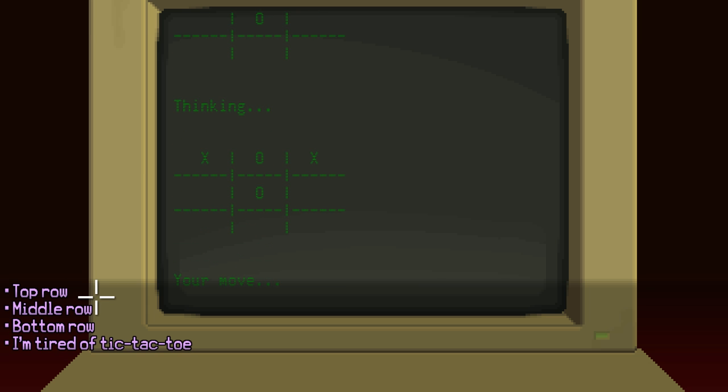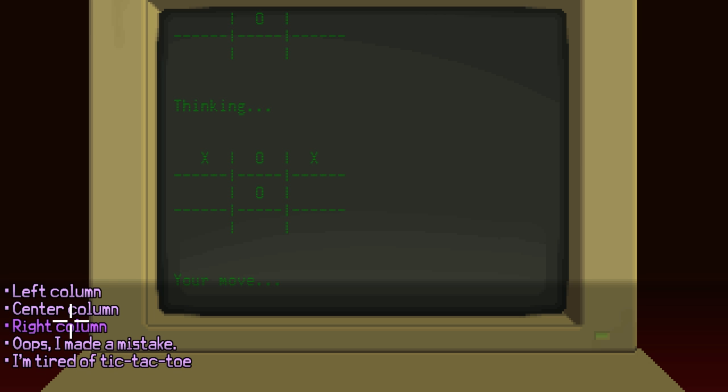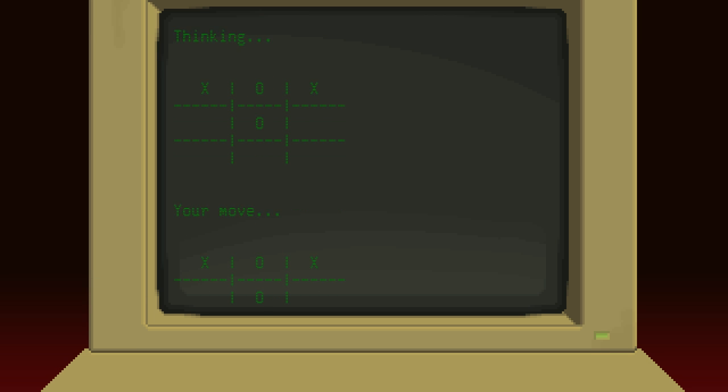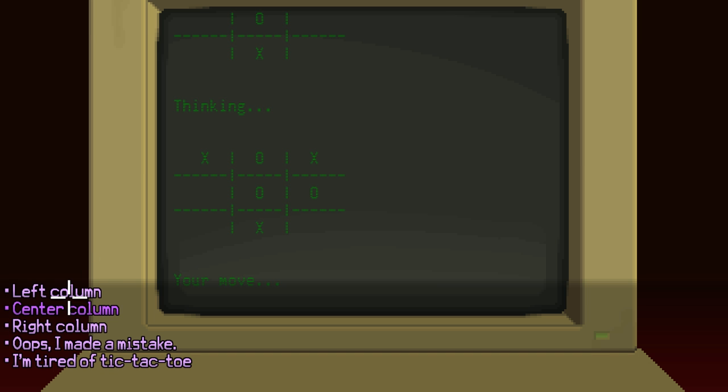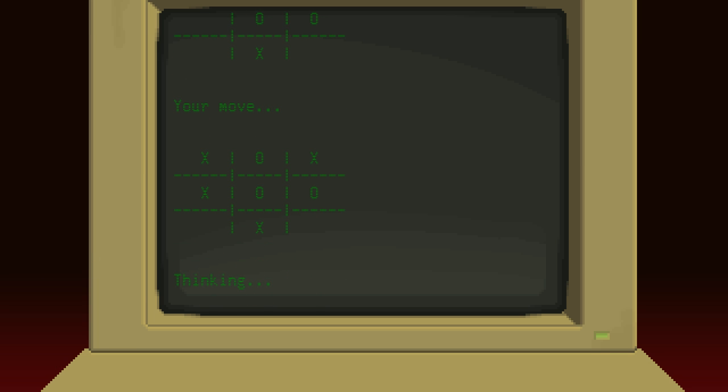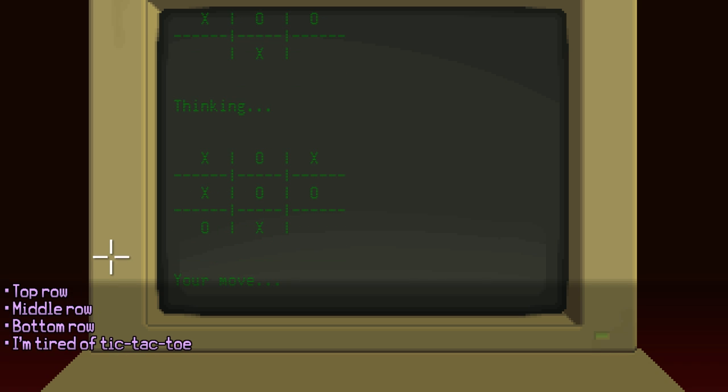And now we're going to have to go bottom row, middle, center column. Okay, there we go. Now he's screwed. Now he's not going to be able to win, and we might be able to win. So now we have to go middle row, left column to prevent him from winning. He's got to put his there. It's going to be a stalemate.